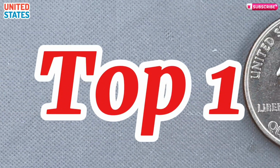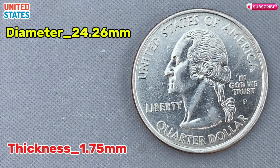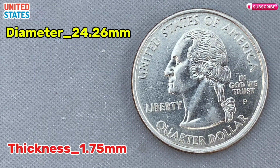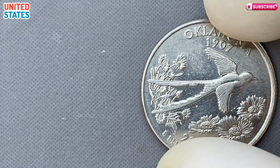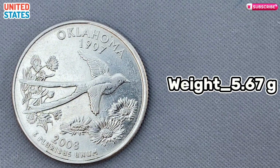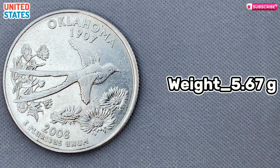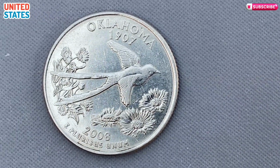Today, we're going to shine a spotlight on one particularly special coin, the 2008 Oklahoma quarter. If you're a coin lover or just curious about what makes certain coins so precious, you're in for a treat. This little piece of U.S. history is more than just pocket change. Today, we'll reveal why it's worth so much and what makes it stand out among other state quarters.